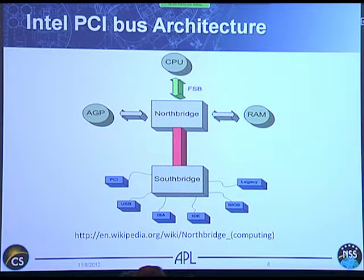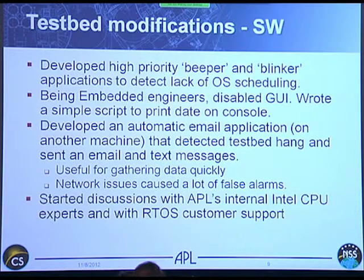that's a chart here, from when we were trying to analyze the PCI structure going into the single board computer that we're dealing with.